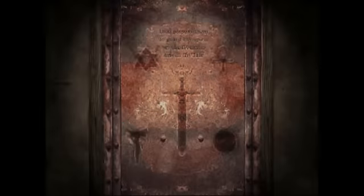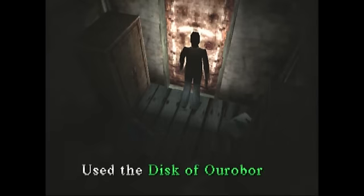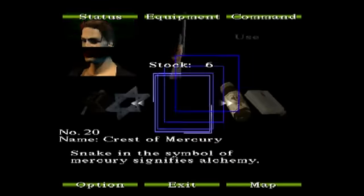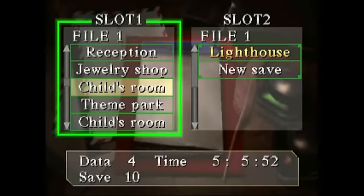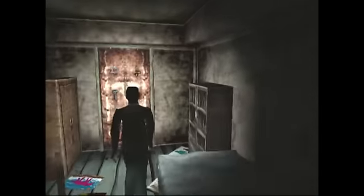It's locked. Blah, blah, blah. Put the things of their respective shape into the respective holes. Two. Three. Four. And five. And just so I don't have to do that again in case I die, I'm gonna save one more time. And this will be our final save. Alright, guys. Here we go.